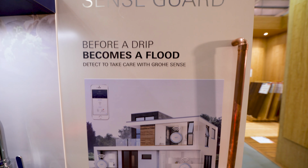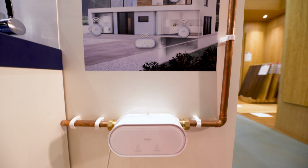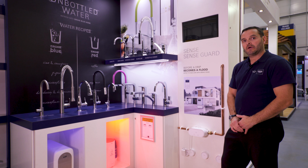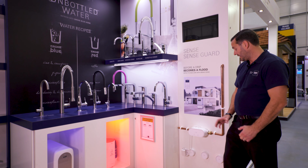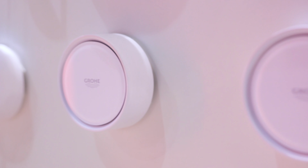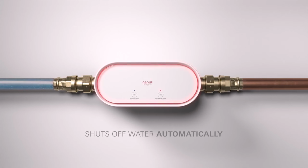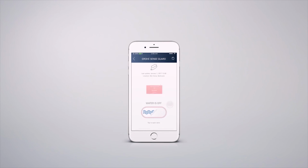GROHE Sense Guard is a product that you would install in your incoming water mains of your property, and this will alert you via the app on your phone of any leaks or any possible issues within the property's water system. If GROHE Sense, for instance, detects a water leak in the bathroom or underneath the kitchen sink, GROHE Sense Guard will actually shut off the water system for you in your property to prevent any further damage.